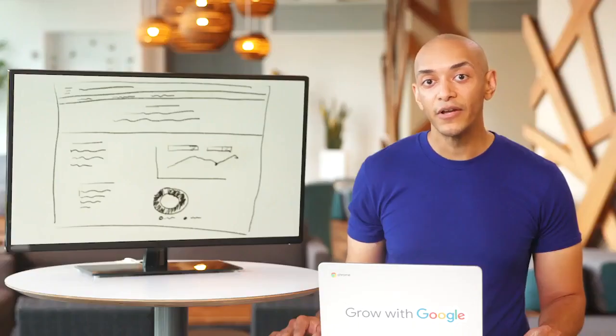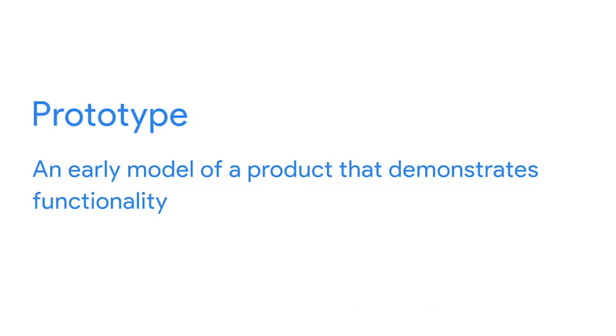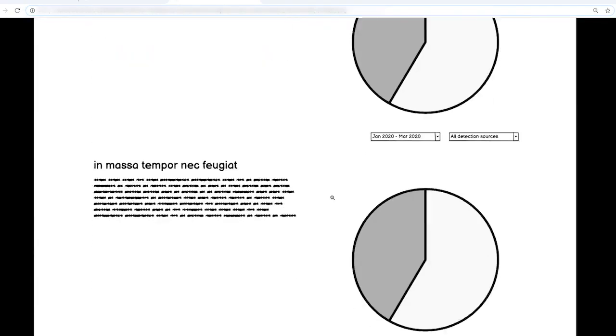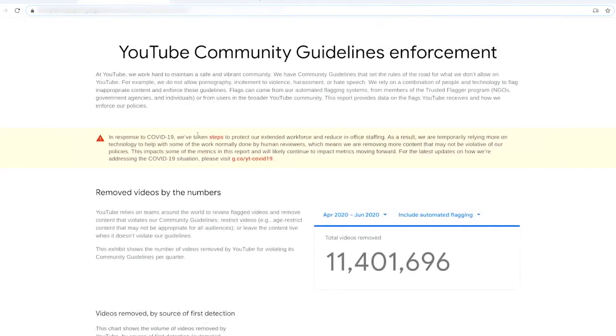A UX designer will also create prototypes. A prototype is an early model of a product that demonstrates functionality like a wireframe, but a lot more advanced. While a wireframe gives you a general idea of where things go and how the product will function, a prototype illustrates a progression from one screen to the next. We can draw prototypes on paper, create a physical prototype, or build a digital prototype. Here's a prototype for Google's transparency report that I created. And here's the final version.